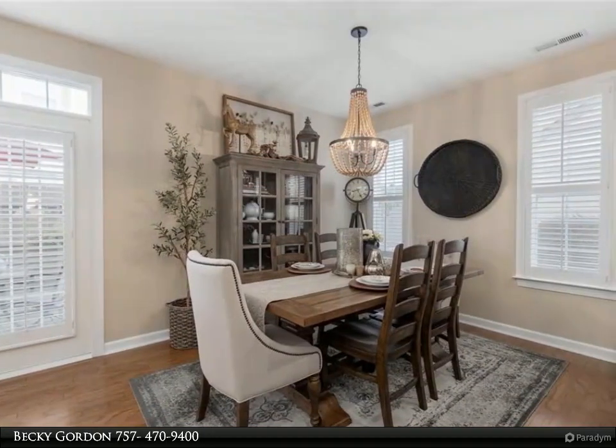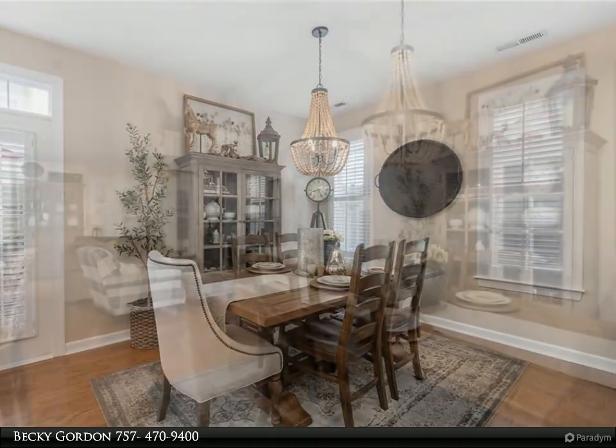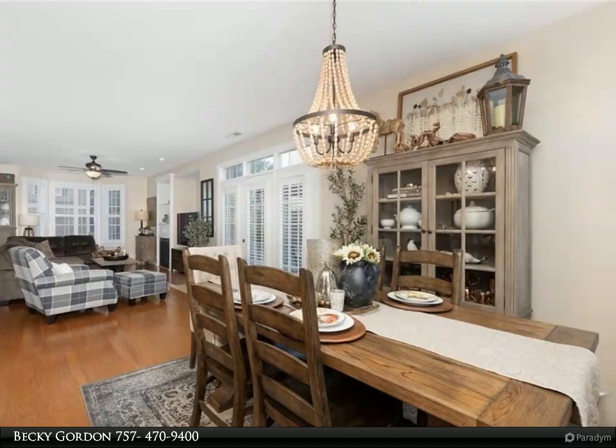Large attached primary bath with dual sink vanity, separate tub and shower. Laundry room is also upstairs for easy access to bedrooms. Backyard features a low maintenance patio perfect for grilling close to kitchen.